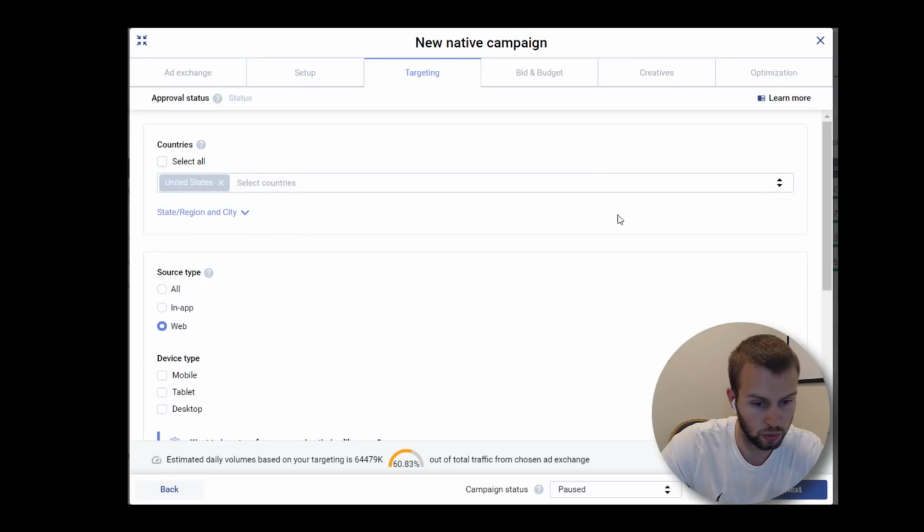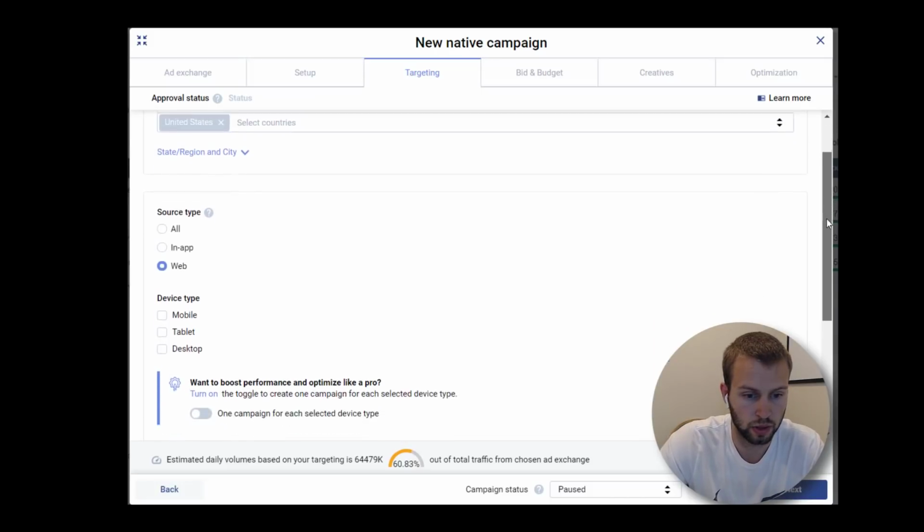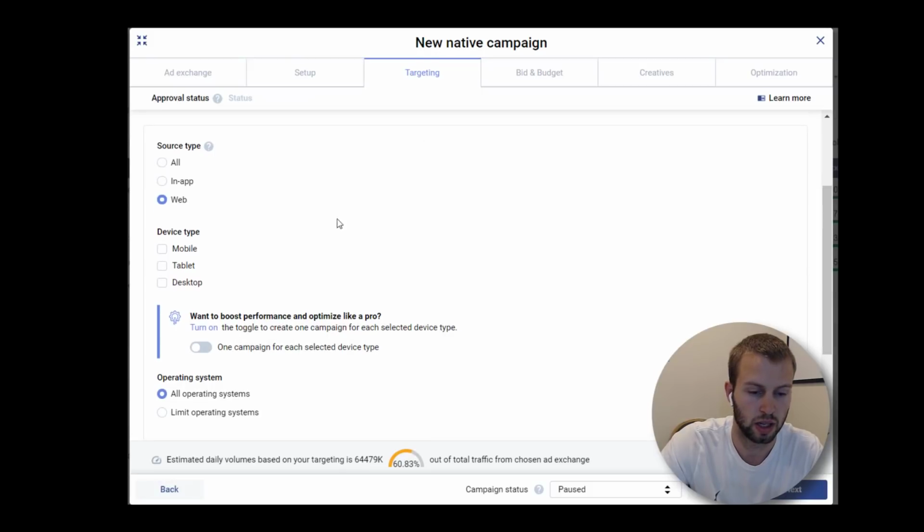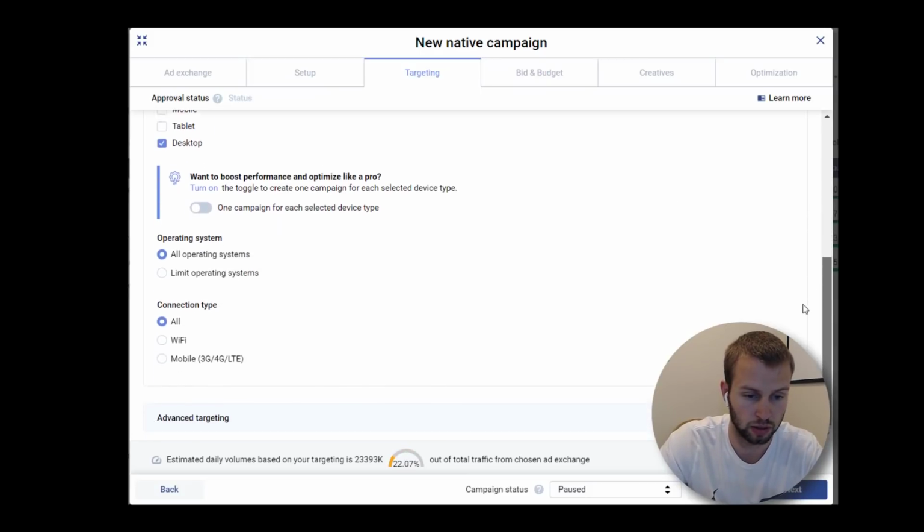You can do state and region if you want, but I'll do all of US. So for source type, I'm going to go with web. There's an option for in-app, but web is where the majority of the traffic is. Device type, for this one I'm going to do desktop, but you can also test out mobile and tablet. I'd recommend doing a separate campaign for each one of those, but again, completely up to you.